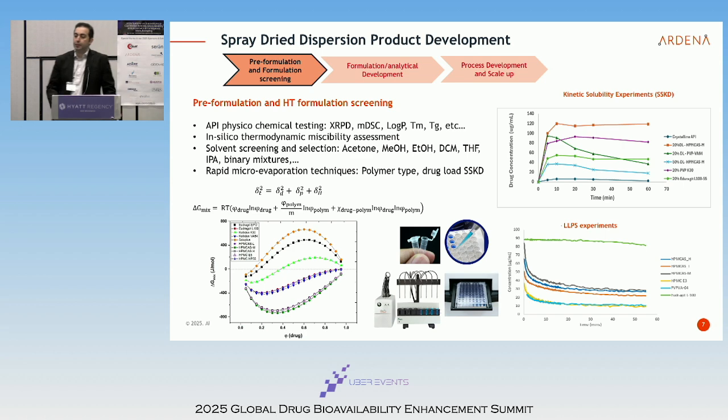Two important types of experiments we run are SSKD, or supersaturated kinetic dissolution. Basically, that shows us how these different combinations of API with polymers can improve the kinetic solubility of API. And then we can also look at liquid-liquid phase separation experiments, where we introduce a portion of a stock solution of amorphous API into a solution of different polymers to see how it can prevent the crystallization, or basically prevent the API from crashing out of solution.